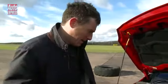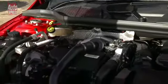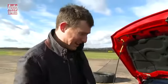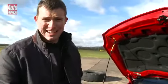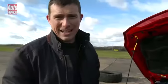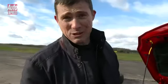I've just remembered that might say Mercedes on there, but underneath this cover is a 1.5 litre diesel made by Renault. And you can actually get pretty much that same engine in a £9,000 Dacia Sandero. If you want your Mercedes A-Class with a proper Mercedes diesel engine, you're gonna have to spend over £23,000.